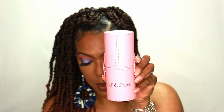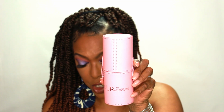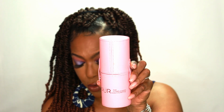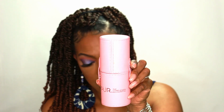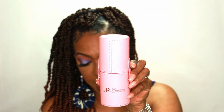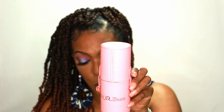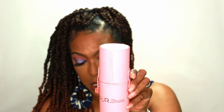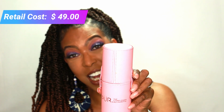And the info card states, with the luxurious blend of irresistibly soft synthetic fibers, each brush is designed to pick up and distribute makeup evenly and precisely with less fallout. These professional quality brushes have everything you need to create a flawless look on the go. And the retail cost for Pure, the Complexion Authority Signature Travel Essential 12-piece cruelty-free brush set is $49.